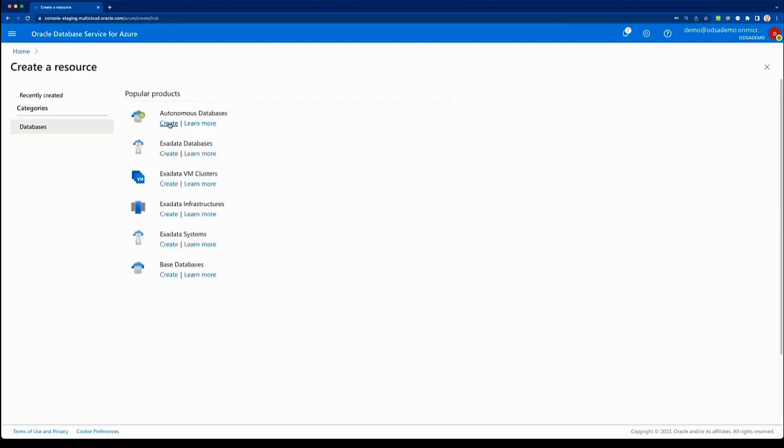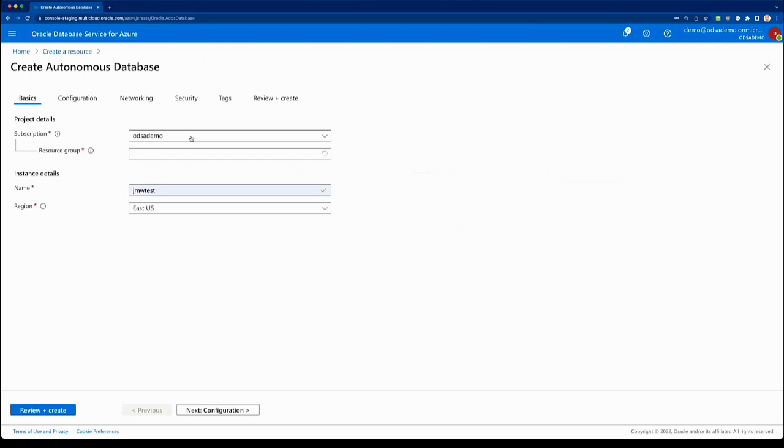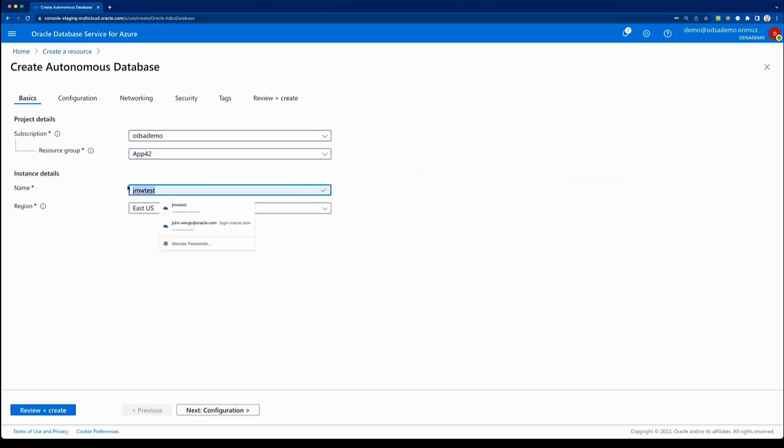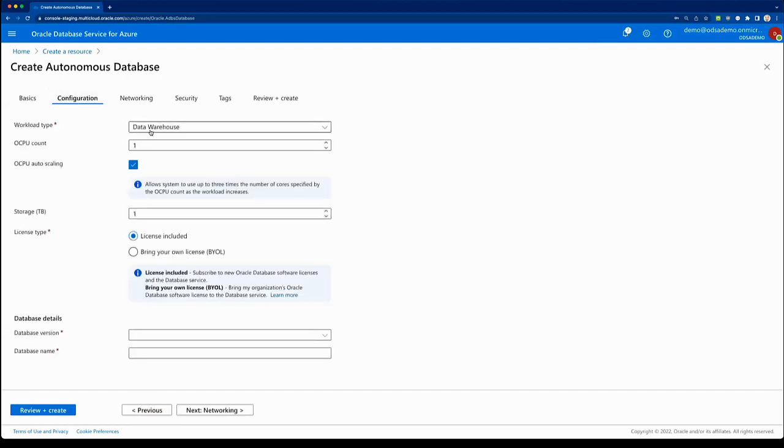I'm going to start with Autonomous Database, which is a fun and interesting database service from Oracle. I first select my Azure subscription, and then I have to associate this particular resource with a resource group in Azure. I'm going to call this Web Demo 1, and then I select the region where I want that particular resource deployed in OCI. Although for Azure customers, this will actually be the list of Azure regions. Next, I configure the configuration for my environment, whether I want to do transaction processing, data warehousing, specify the number of CPUs, specify my license and auto scaling and so on.